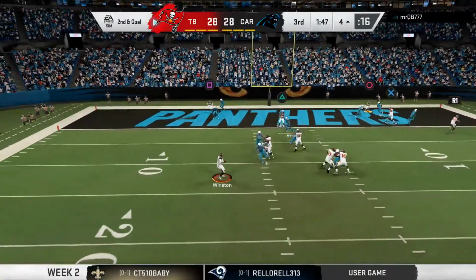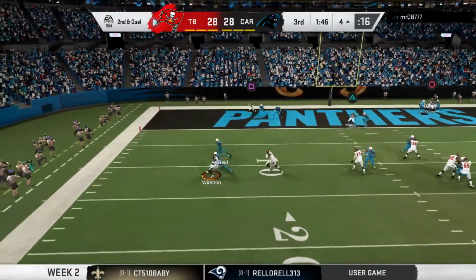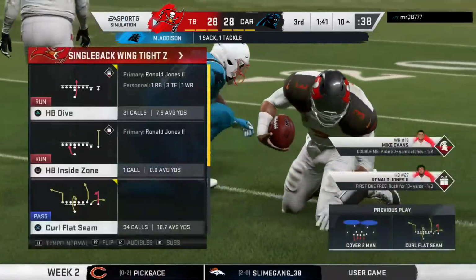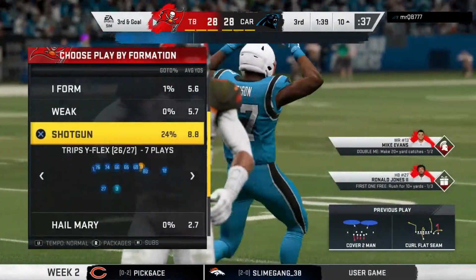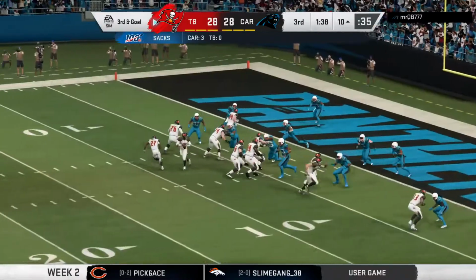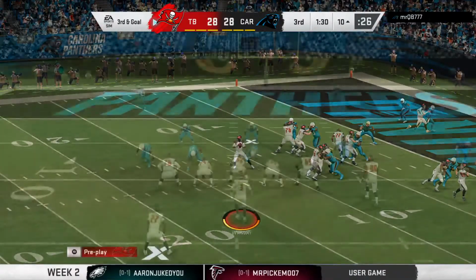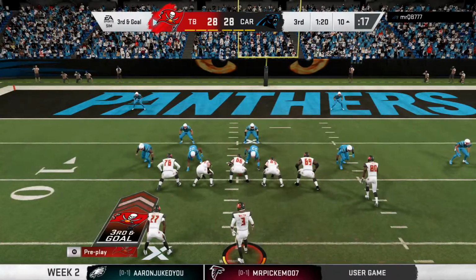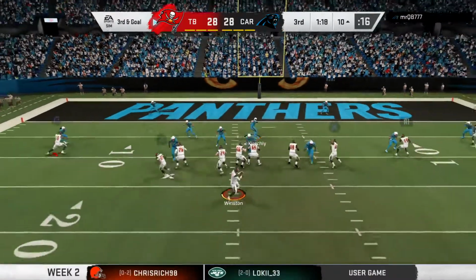Here's Winston. Dancing to his left. Under pressure, down he goes. Sacked at the 10. Off the edge, Mario Addison gets the sack. 2nd and goal, last thing you need to do is get pushed backwards to take a sack. But he couldn't find anywhere to go with the football. Had to eat it and ended up on the ground.